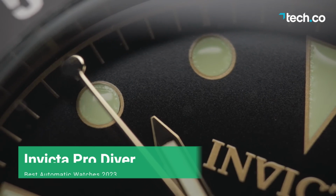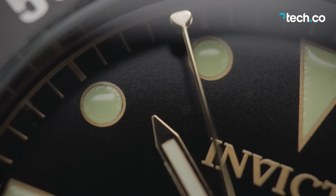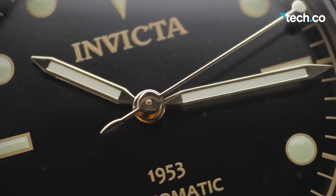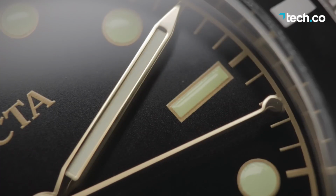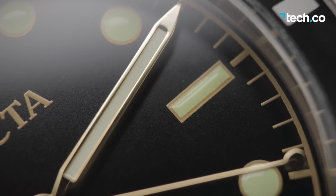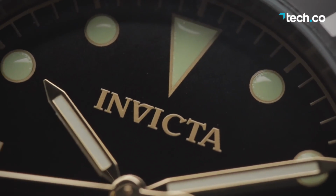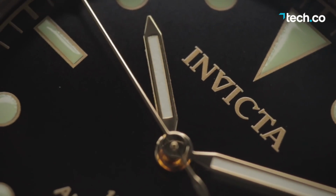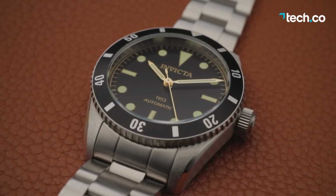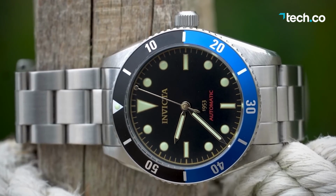Regardless of what you think of Invicta as a watch brand, the Invicta Pro Diver is being included on this list for one simple reason. This is one of the most affordable NH35 mechanical watches on the market. The NH35 is an automatic movement manufactured by Seiko, but offered as a non-branded version of their popular 4R35, which basically means that it's an in-house Seiko movement that can be used by other brands.